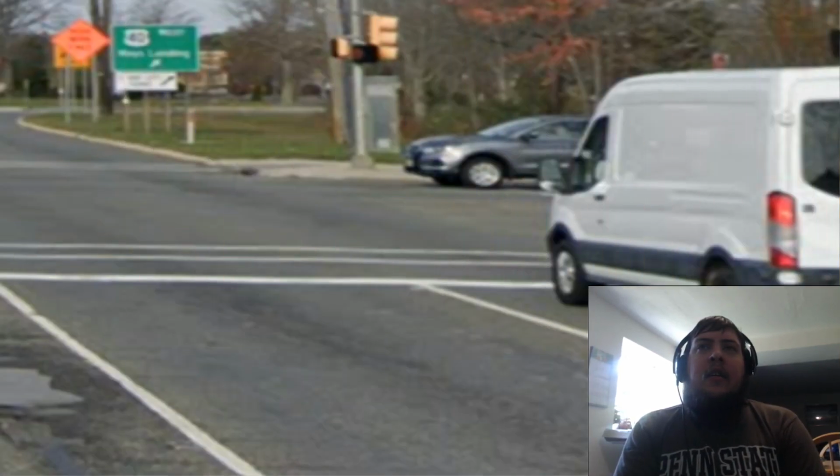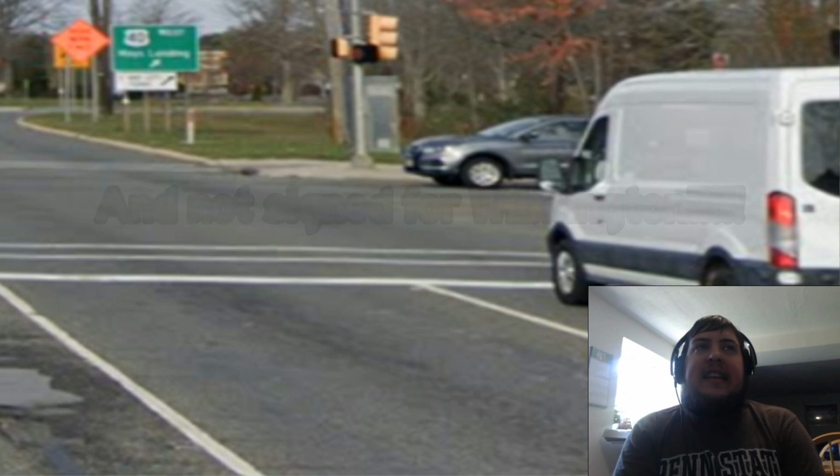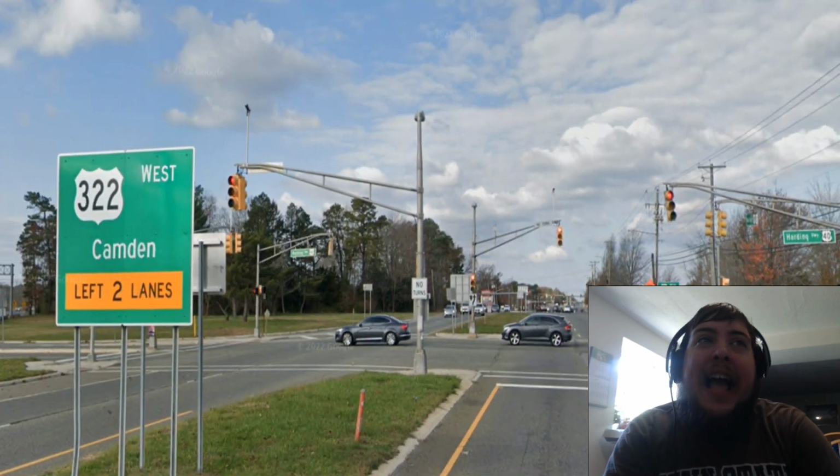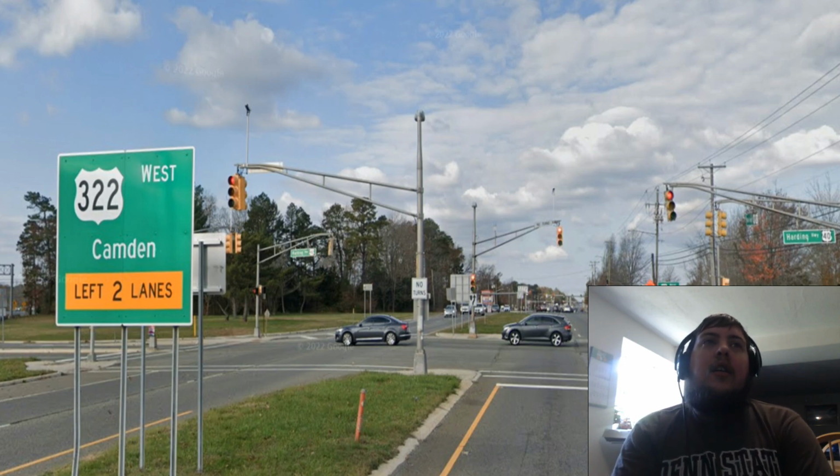But then US 40 splits off to go west to Mays Landing, and we can see that 322 West is signed for Camden still. Ugh! No! Philadelphia. Philadelphia is what should be on that sign. No place for Camden here. We should be signed for Philadelphia. Do you hear me, New Jersey DOT?